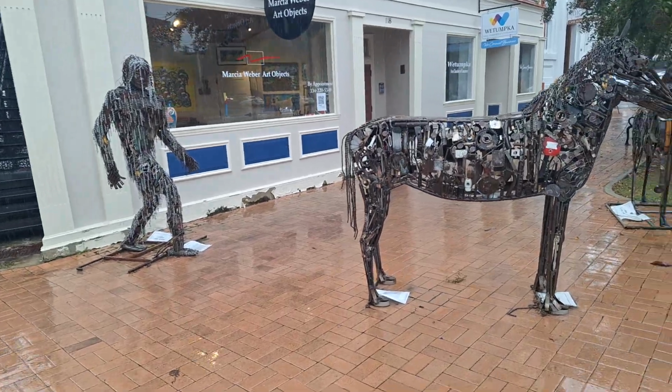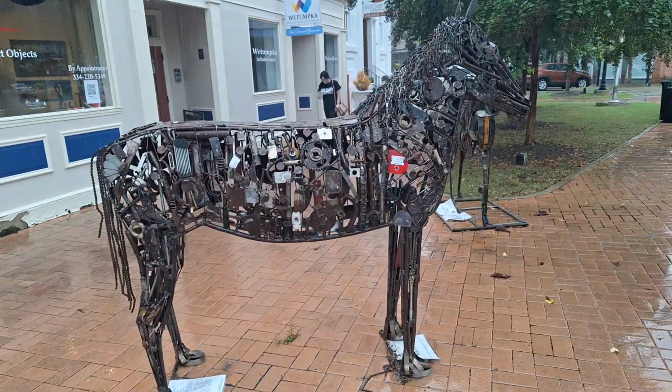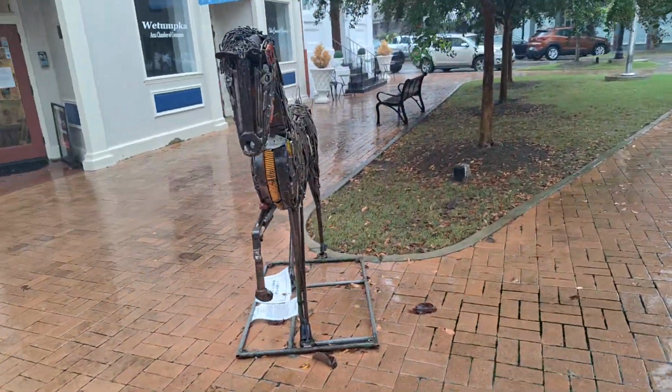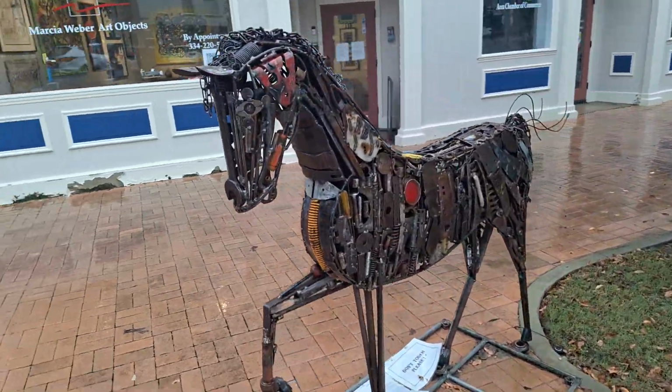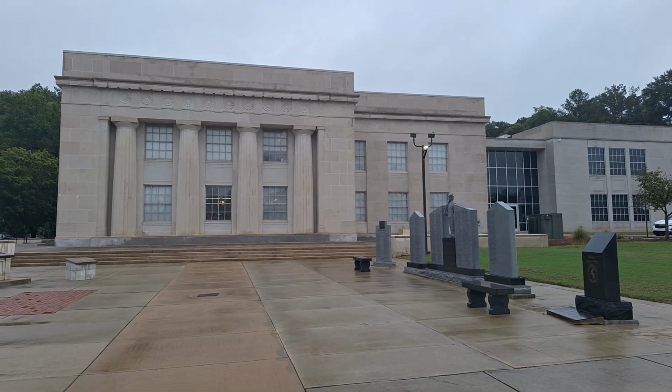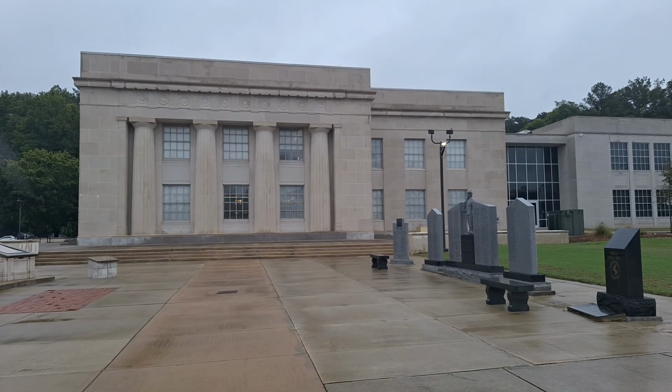There's a person. They really like making art out of junk around here. Everything here is within a short walk of each other. I'm sure you all remember this courthouse scene.